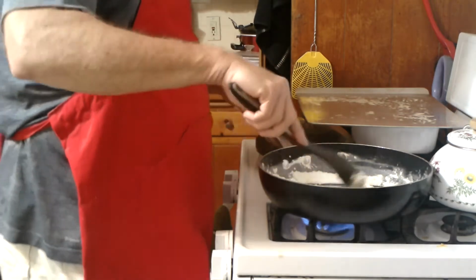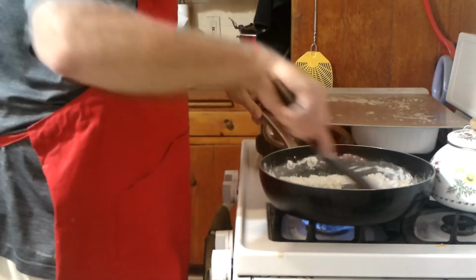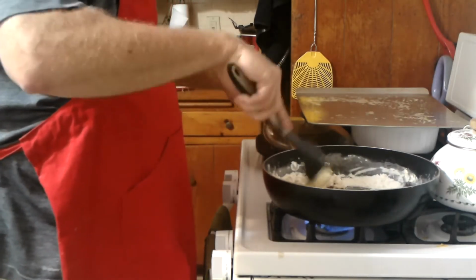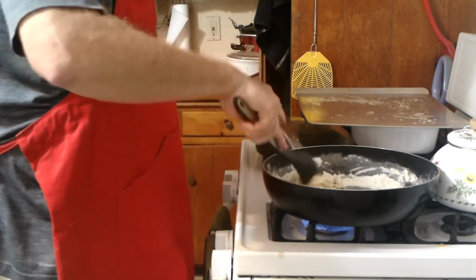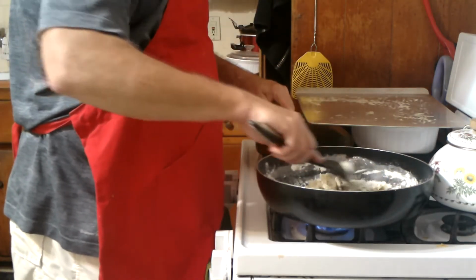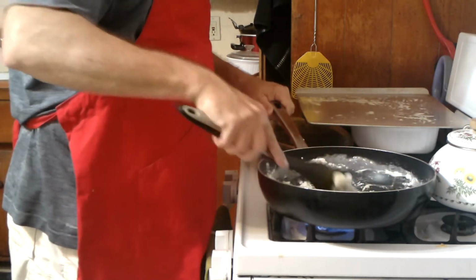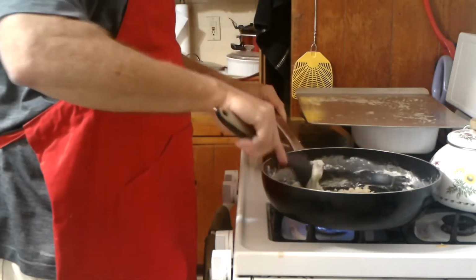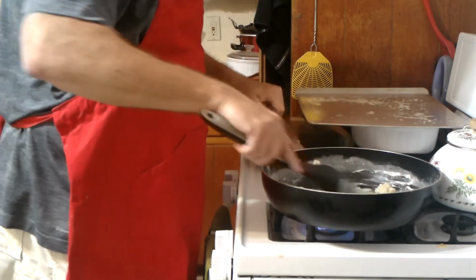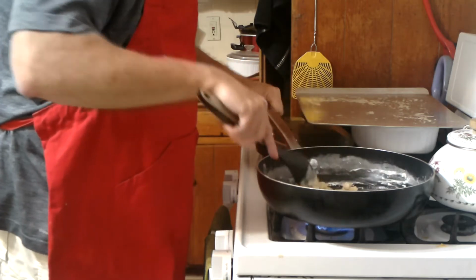Get more butter. Maybe a little more butter. Perhaps I should wait until the butter melts. Roux. It'll come out a little pasty, but that's okay because it'll break down, and you're going to use this. This is going to get used to thicken up the lobster Newberg mixture.